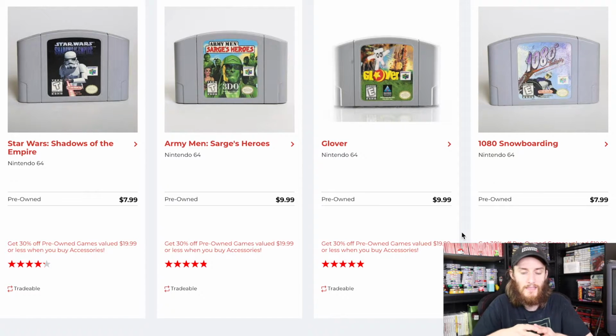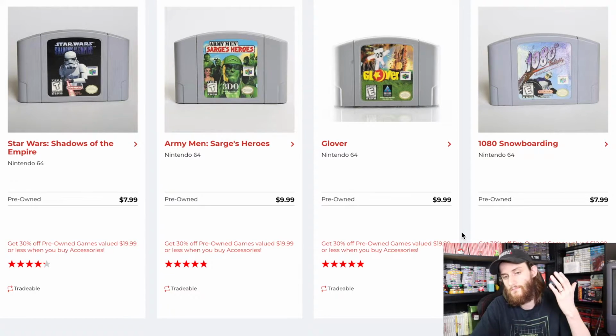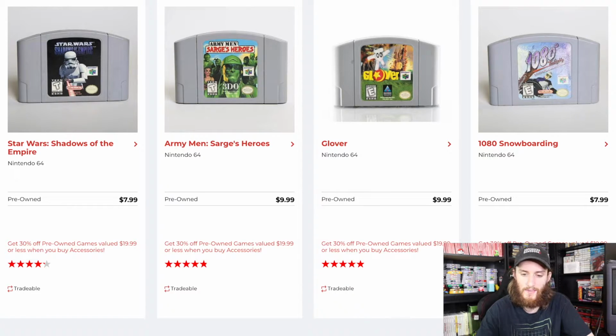Kind of a shocker here is Army Men: Sarge's Heroes, which is actually $10. I figured this would probably be discounted a bit, maybe $6-7, but it looks like it's $10, which I'm not complaining about. It's a fun game, but I didn't expect that. And you got Glover, same good game, $10 as well. You've got 1080 Snowboarding for $8. That's not a bad deal there.